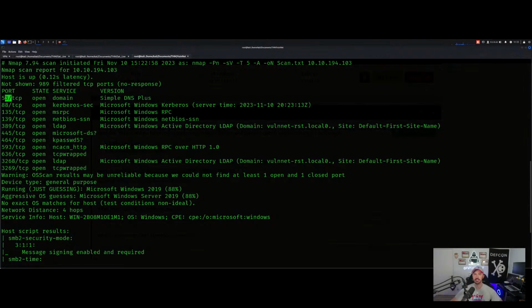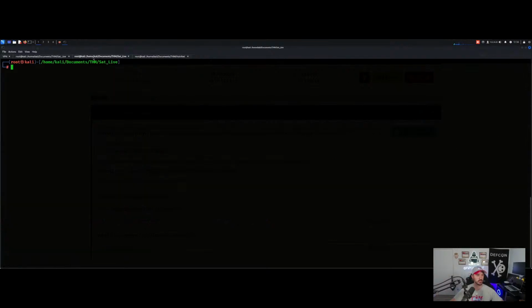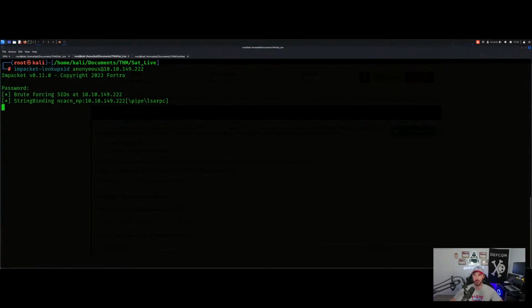Anytime you have a DC and you're doing an internal assessment, what I normally do is open up a new tab and use Impacket. Impacket is a toolset we can utilize, a whole bunch of Python scripts, and it's super beneficial. You can Google it. This one is going to look up the SID, the security identifier, for anonymous. Obviously this is not my IP address; it's 149.222 in my case. The password is anonymous, so I'm just going to hit enter because I don't have a password.